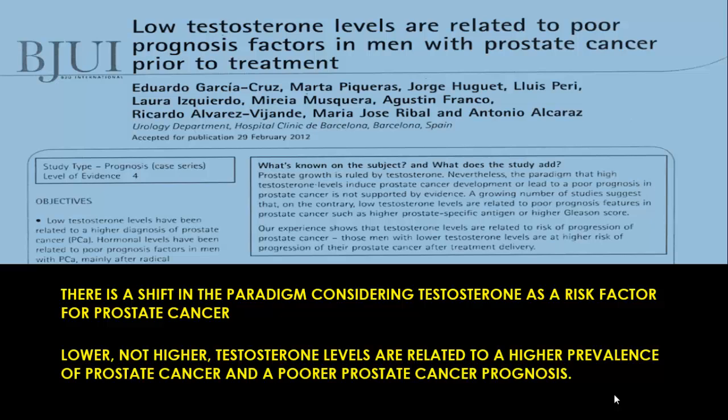This is another one from the British Urologic study. Low testosterone levels are related to poor prognosis in men with prostate cancer prior to treatment. So the key here is low testosterone is actually, as I talked about with heart disease, it also increases the aggressiveness of prostate cancer. So there's a shift in this paradigm considering low testosterone as a risk factor for prostate cancer. And it's lower, not higher, testosterone levels that are related to a higher prevalence of prostate cancer, and also a poorer prostate cancer prognosis with more aggressive prostate cancer identified on initial surgery.